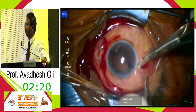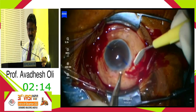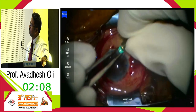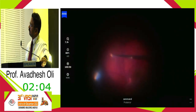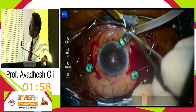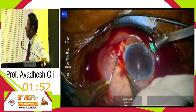So to begin the procedure, we make two nicks in the conjunctiva at the marked positions, and then we make lamellar scleral tunnels on both sides. Now we use this trocar AC maintainer, and we finish off with any vitreoretinal procedure which is to be done. Now these needles are 26 gauge. We tie a loop of Vicryl around them, and this is how we make the needles for both sides.